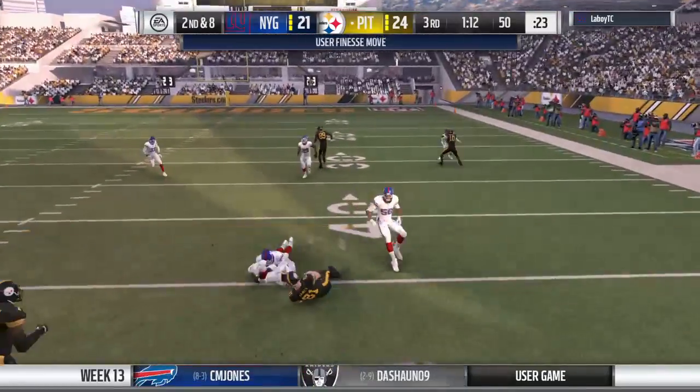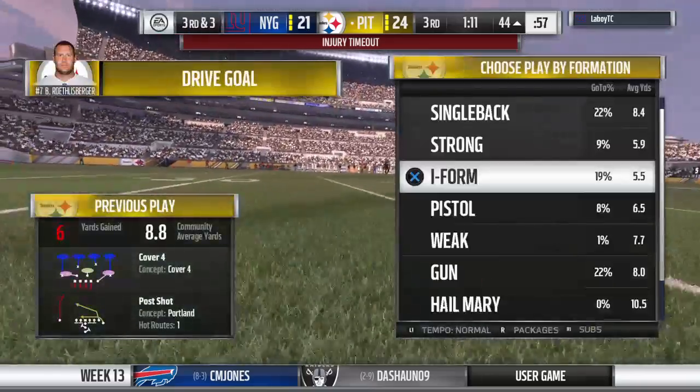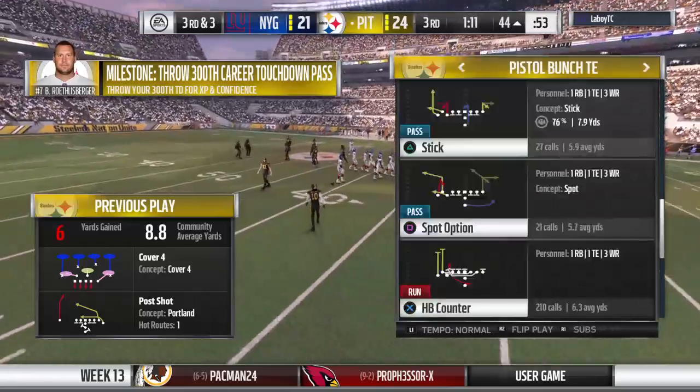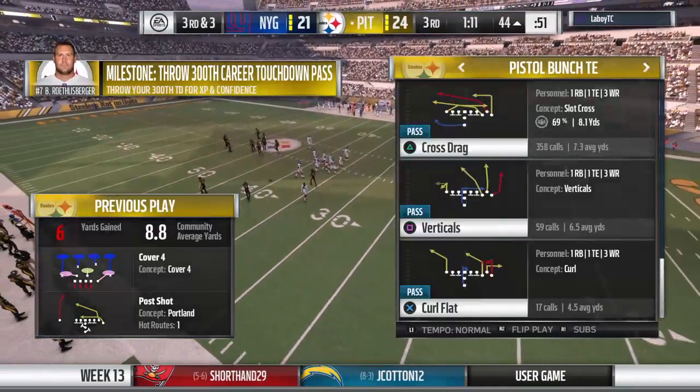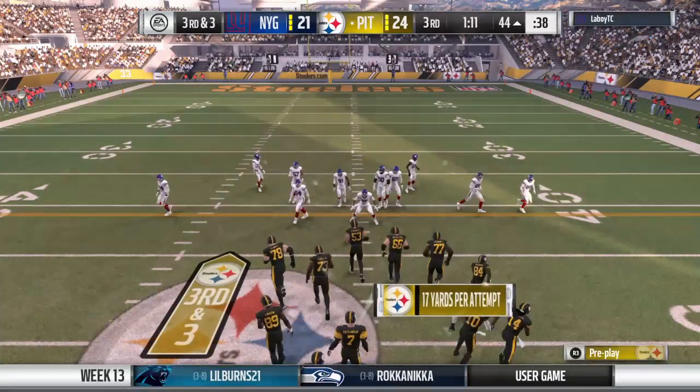Roethlisberger will throw. James has got it. Complete. And 3 full yards here for the offense to get on 3rd down.